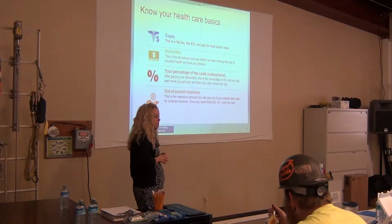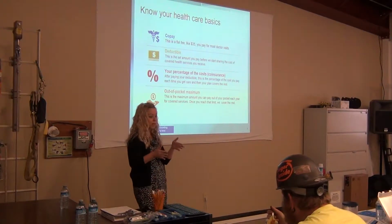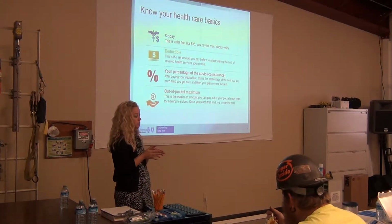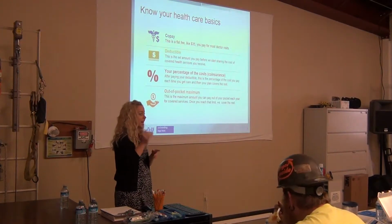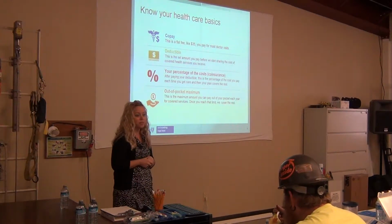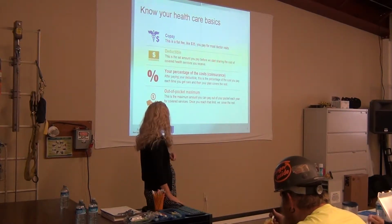Then there's the deductible. The deductible is the amount that you pay before Anthem starts paying. So you pay that deductible and then you start paying a percent. On a PPO plan, you pay 20%, Anthem pays 80% until that out-of-pocket max is met. The out-of-pocket is the absolute most that you would pay on that plan for that year. Everybody good on the terms?